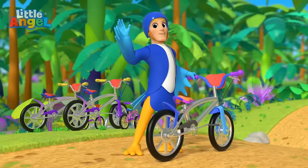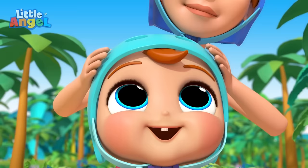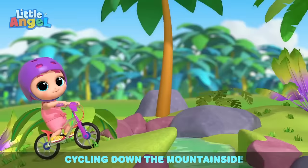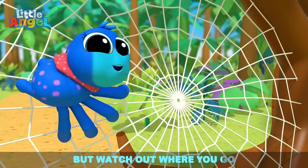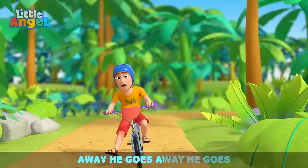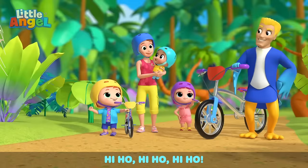Hey, friends, over here! Bikes! I want a purple one! Ready? Yes! Go! Cycling down the mountainside, mountainside, mountainside. It's fun to go on a jungle ride, but watch out where you go. Into the web, away he goes. It's enough to go, go, go, hi-ho, hi-ho, hi-ho. Wow!